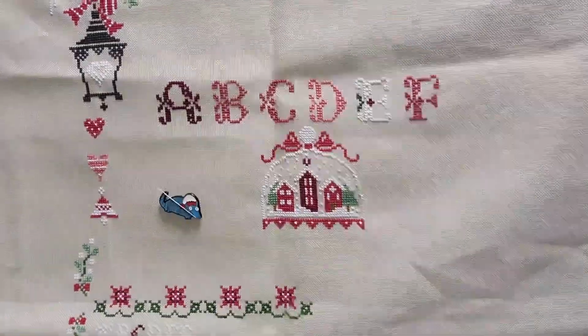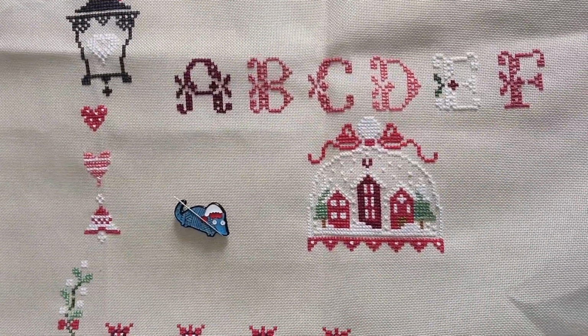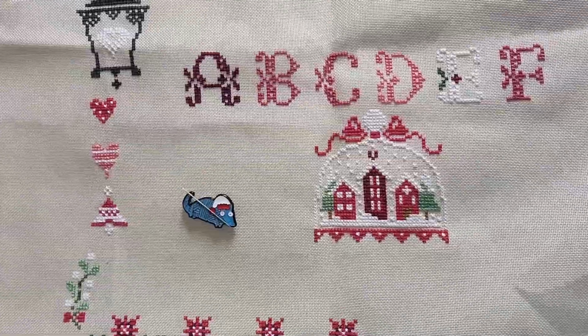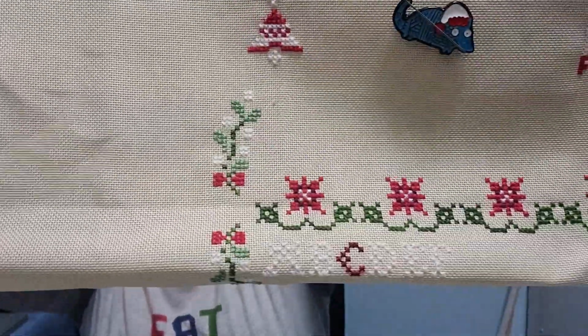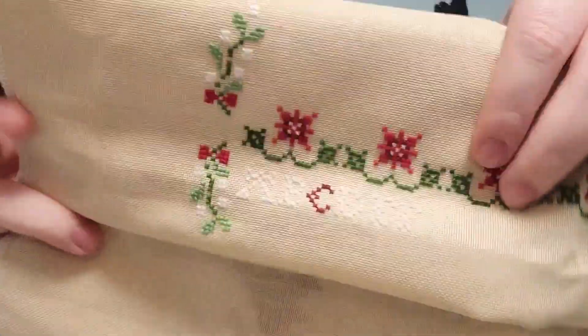And then I started on this little dome. It's kind of like a cake tray. It actually has a stand. I just haven't gotten that far yet. So I got all those houses done and the bow. And then down here, I know it's really hard to see. Hold on. I got the E and the F done down here.